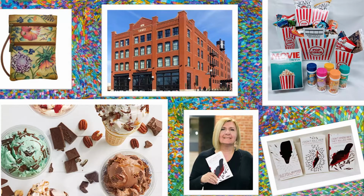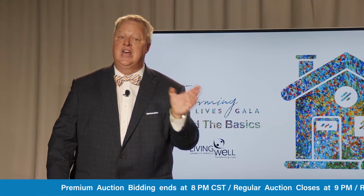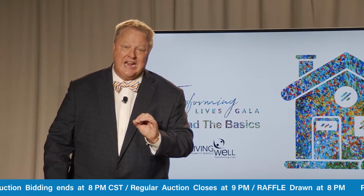Lots of amazing baskets, and another great trip. We've got a getaway to La Crosse, Wisconsin, down there on the Mississippi River. The leaves are going to be gorgeous down there soon. You can stay at the Charmant Hotel with a brunch certificate and an additional gift card for the Freight House restaurant. Everyone can find something fun down there. Walk, shop, enjoy. Be sure to get your bids in before 9 o'clock. But don't forget, bidding on their premium items is only open until 8.